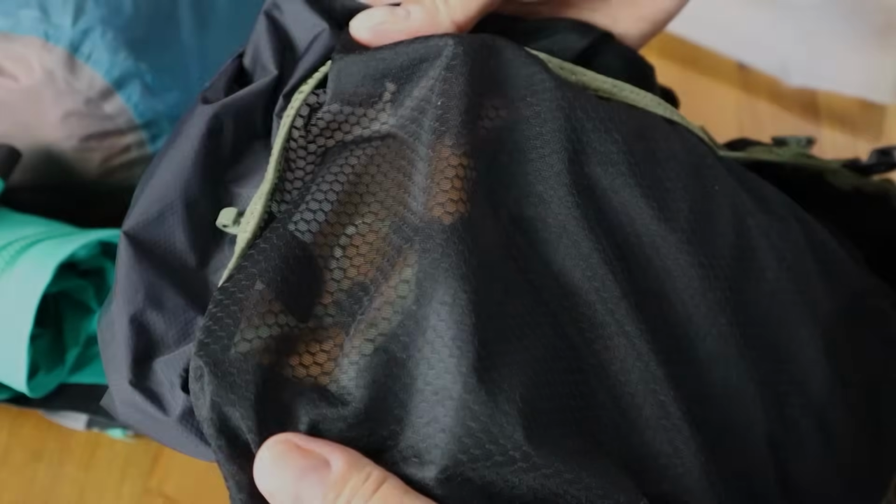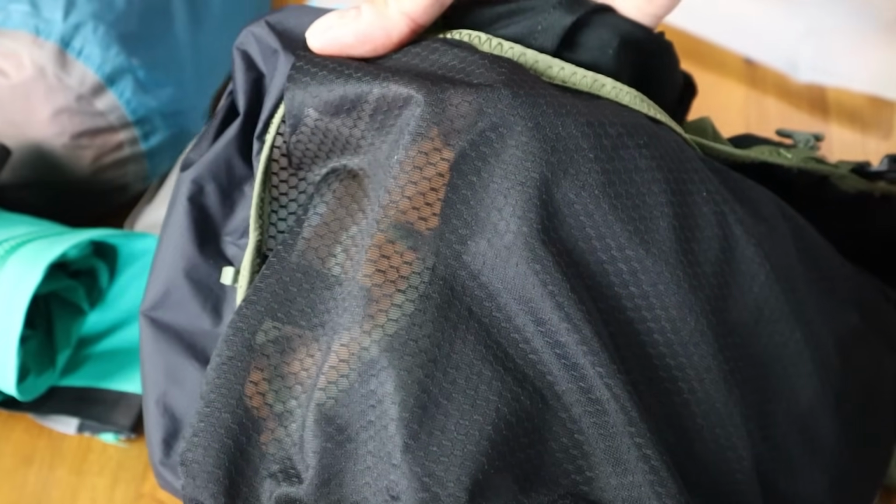Construction-wise, UD have incorporated a new universal dynamic fit that completely wraps around your torso for a more secure vest-like fit. And the bulk of the vest has been made using a soft, recycled, lightweight mono mesh, which is highly breathable and super durable.